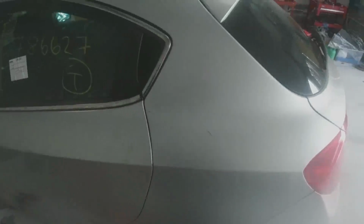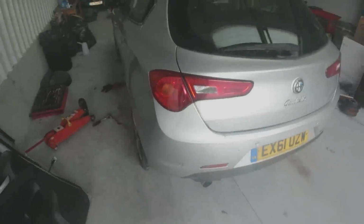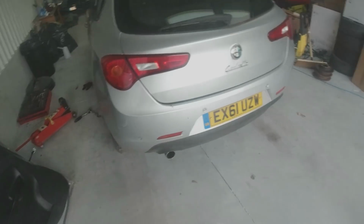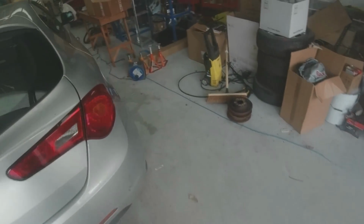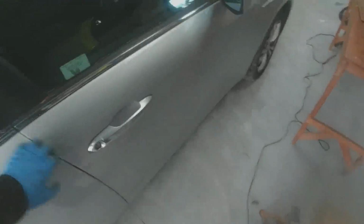Yeah, I think leave it alone now, James. You can become obsessive over it. It is, after all, a 2011 car. I don't think people are going to be going around measuring the panel gaps on my cars, are they? No, leave it at that.